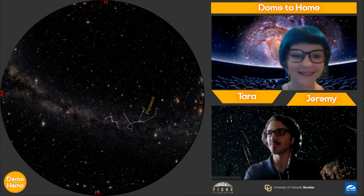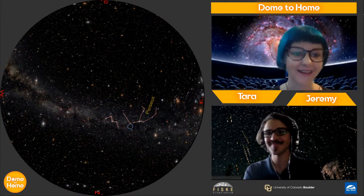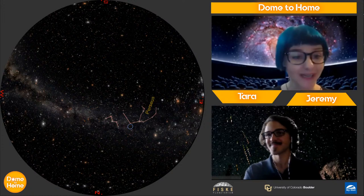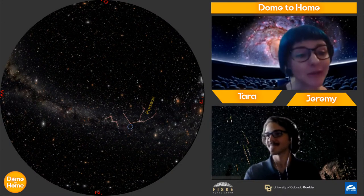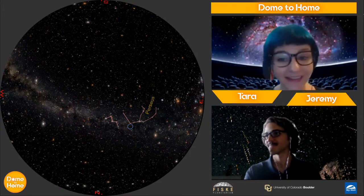That should be a little bit better for you. You can see a lot of stars that way. You can also see the Milky Way there. So if there are too many stars and you can't find the constellations at all, you can always look for the Milky Way too. If you can see that Milky Way, you've got Perseus right there in the middle of it.